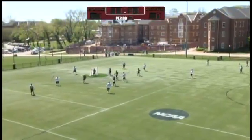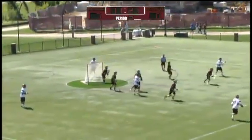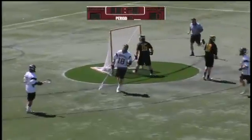As Roanoke moves to somewhat of a 1-3-2 setup. Keating behind the net. Feeds it for Reed Mayberry. At the top, Hayden and Dubois. They'll flip. Dubois with it. Feeds it down low for Jeff Keating. A bounce shot. He scores.